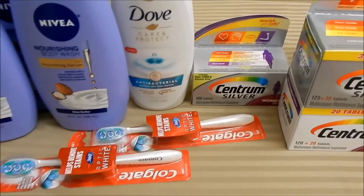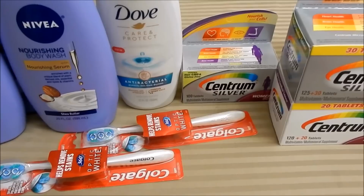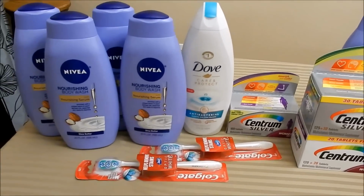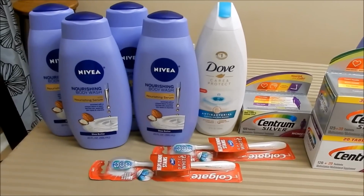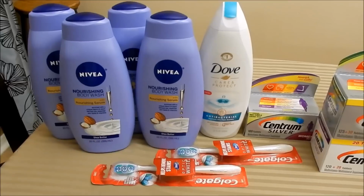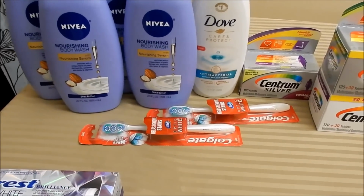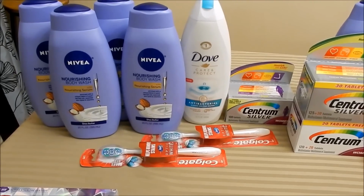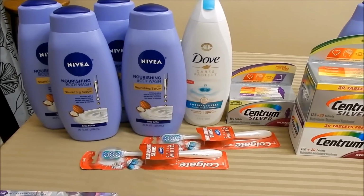Then I picked up the vitamins. They're $10.99, $3 IVC, and a $4 insert coupon. So the Nivea is $6.99. Again, buy one, get one half off. I use $3 off two insert coupons on the Nivea. I use $1 off one insert coupon on the Colgate. And then I rolled in a $5 register reward and a $4 register reward.